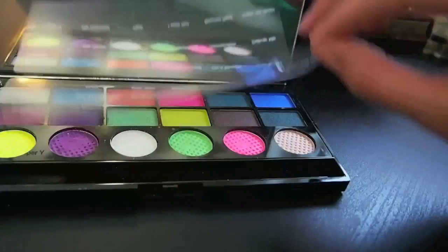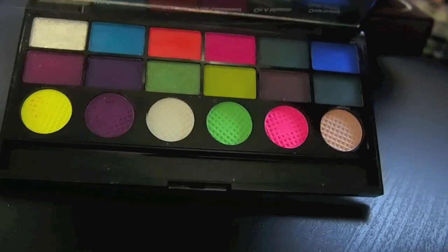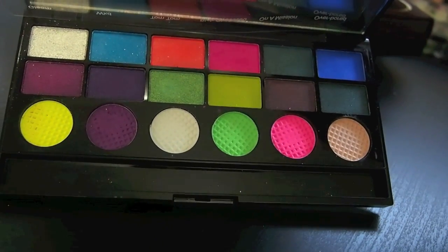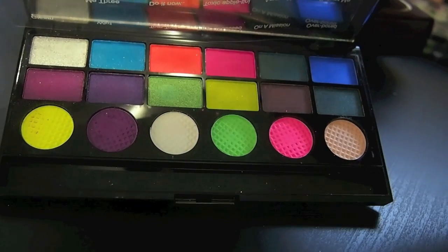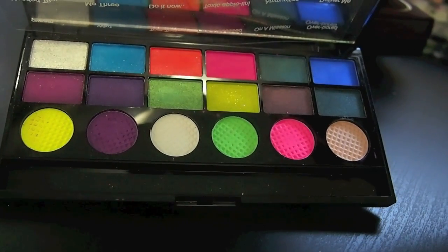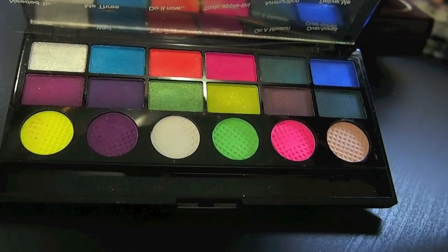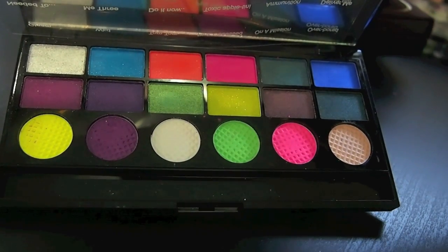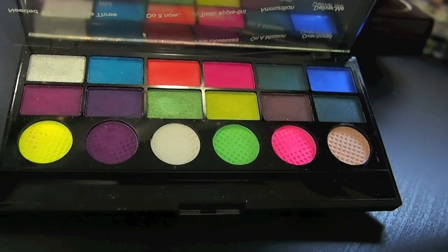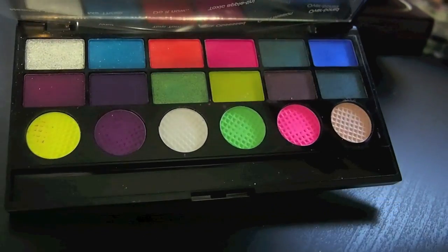Alright, so this is fairly new to my collection. I got this in Europe. It's from Makeup Revolution. It's the Ultimate Color Chaos palette, and I got this just because there have been times where I was tempted to buy the electric palette, which is just insane because I never reach for colors like this, but I thought it'd be fun to have and fun to play with, just a good thing to have access to. So this was obviously much cheaper than the electric palette, so I'm definitely going to keep this.